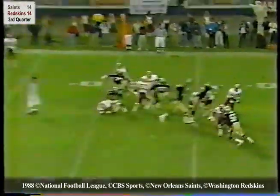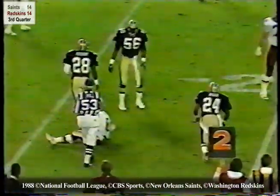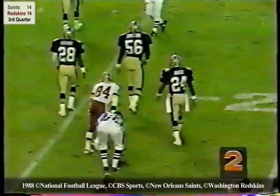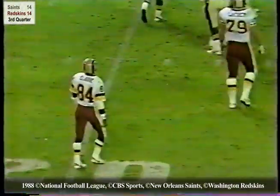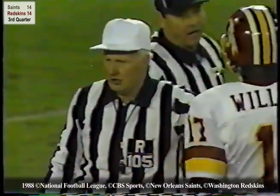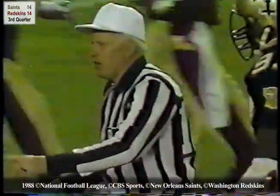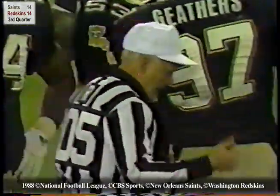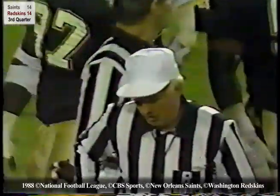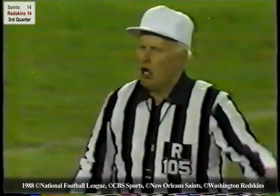Doug Williams back to throw it, flag on the play, pass complete to Gary Clark. Milton Mack on the coverage, but a penalty marker down early. Gain of 4. The Saint players are indicating that it's against Washington. Of course, they always do that. Never us, always them. Illegal motion.